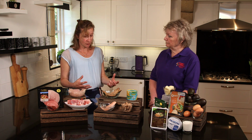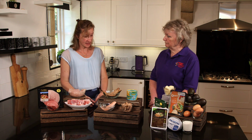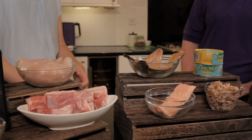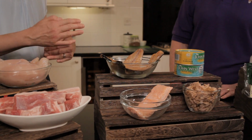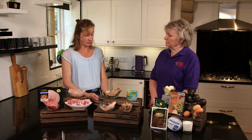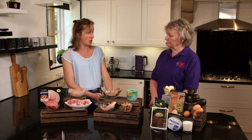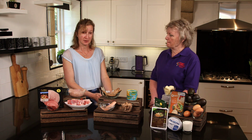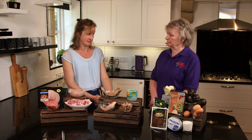So when we're looking at protein, we really want to look at the quality and quantity of the amino acids that's in the proteins. So animal proteins tend to be what we would call high biological value, which means they provide all the essential amino acids within them. Plant proteins tend to be lower biological value because they may be deficient in one or more of these essential amino acids.